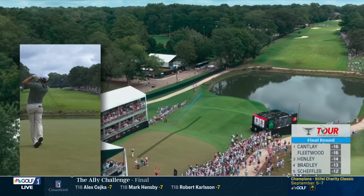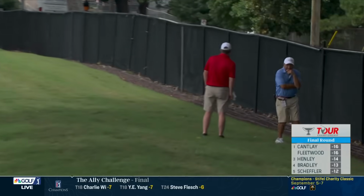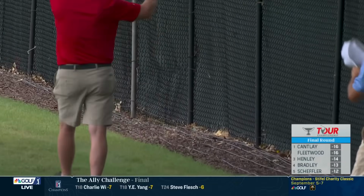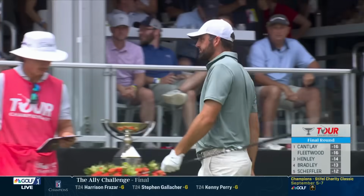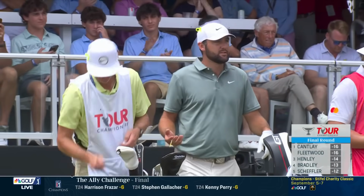And then today, this one was way left. Saw Rory hit it out of bounds here a few years ago. Bad break, could have bounced off that fence. Right underneath it, out of bounds. Led to a double bogey, but all in all, a pretty surprising and bad start.